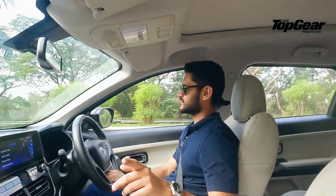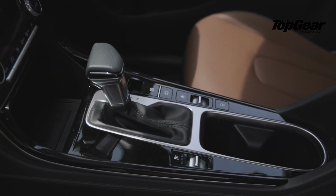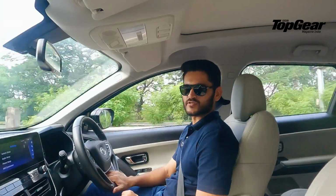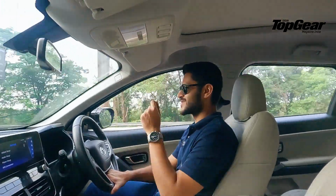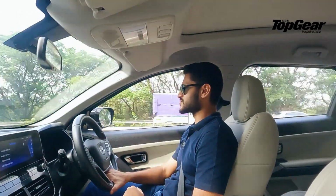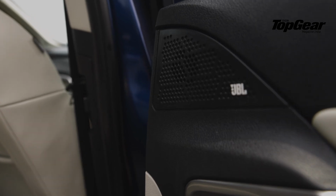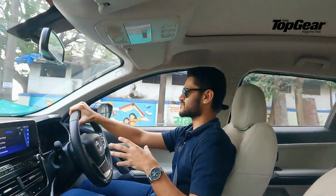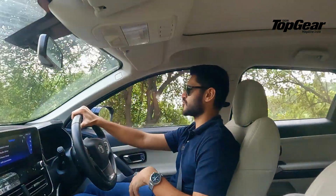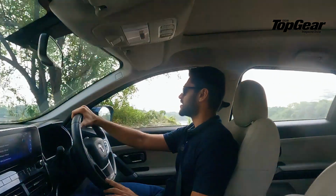But talking about features, the Alcazar does get ventilated seats. So does the Safari, but only on the Gold Edition, which Tata could not provide to us. But you get ventilated seats in the front as well as for the rear passengers. That is cool, Tata. For you audiophiles out there, one thing to note is the sound system. This JBL sound system is really nice. Deep bass notes, strong treble notes. Sounds really, really good.